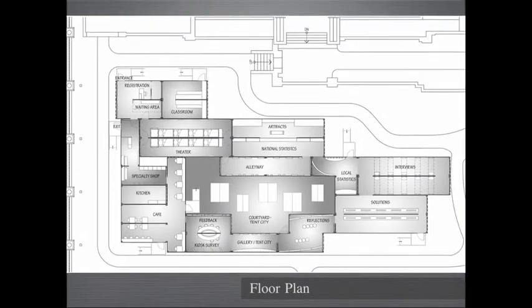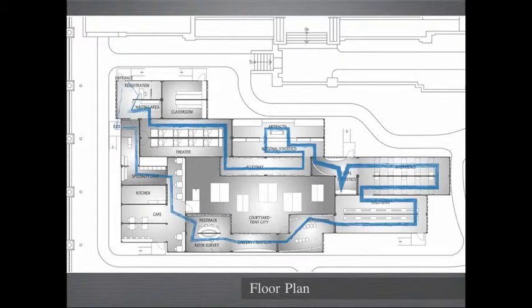This is an overview of the floor plan. The exhibition provides a linear experience, which was important in trying to convey the realities and lived experiences of homelessness. The blue line indicates the path of travel.